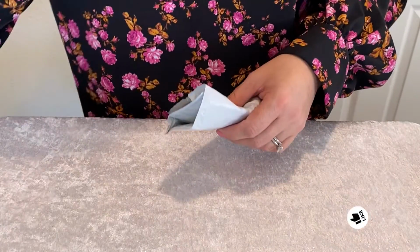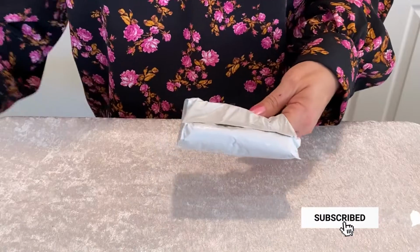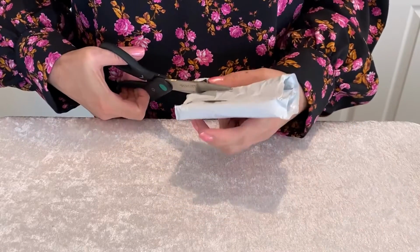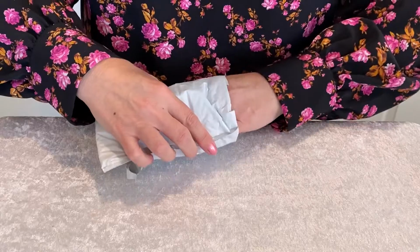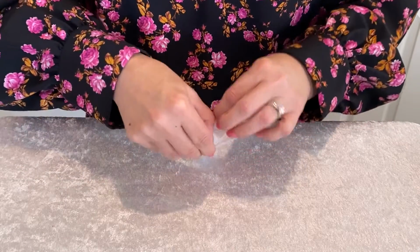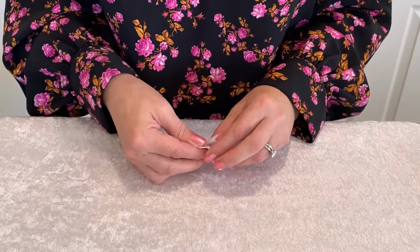Wrapped quite well indeed. We like that. We don't want our pretties to arrive scratched up, or as we say in the jewelry industry, abraded. Let's see what's inside. One more to go. Hang in there with me.